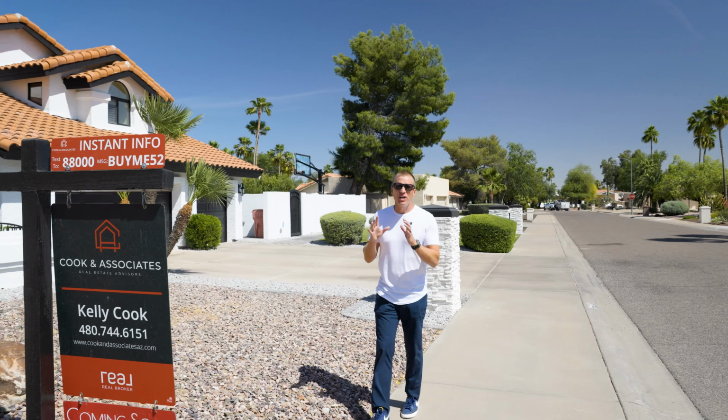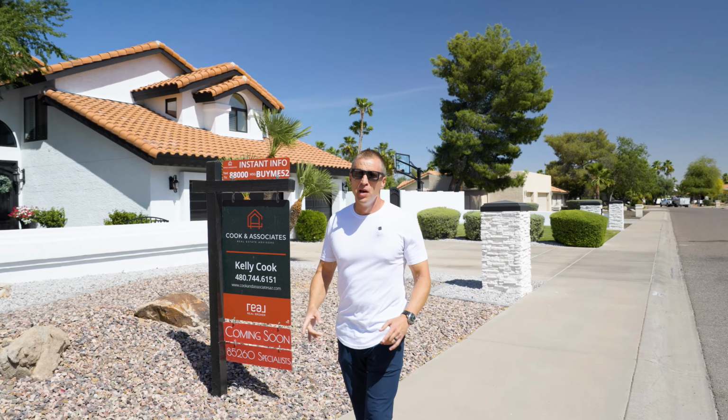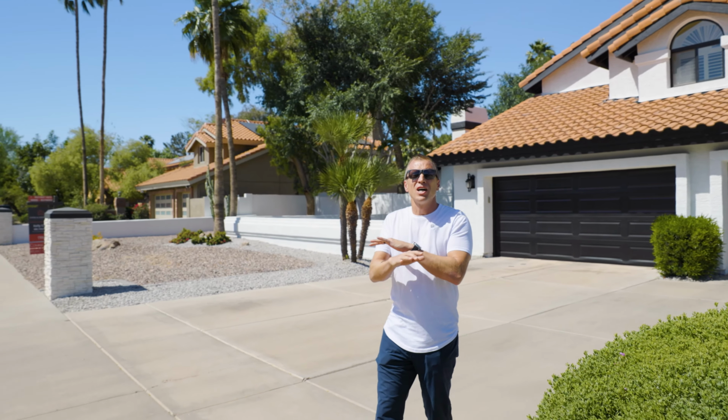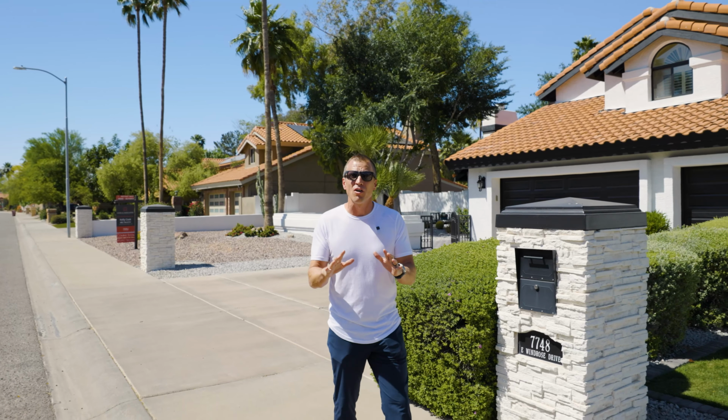We are located right here in Central Scottsdale in the heart of the Cactus Corridor, and this house is coming soon, but not for long. Why? The answer is simple, because this house has been touched almost everywhere on the inside and out, and you're seeing it for yourself right now.